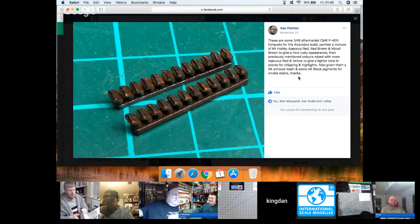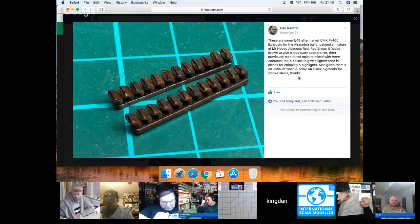It was. Gaff Painter next, and these are some 1/48 aftermarket CMK P-400 exhausts for the Airacobra build. It's painted with a mixture of Mr. Hobby Aqueous Red, Red Brown, and Wood Brown to give a nice rusty appearance. Then the previously mentioned colours mixed with more Aqueous Red and Yellow to give a lighter tone in places for chipping and highlights. Also giving them an AK exhaust wash and some AK black pigments for smoke stains.